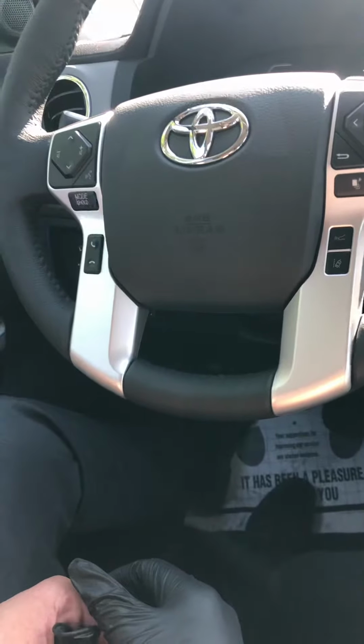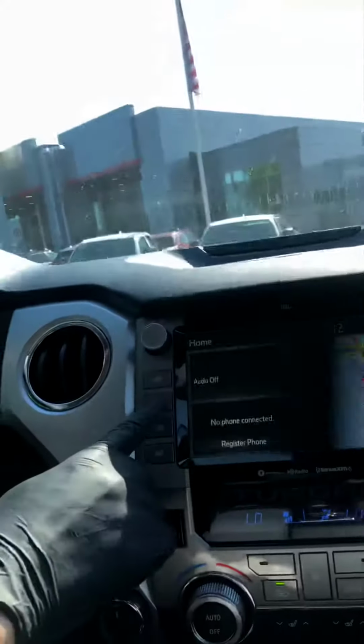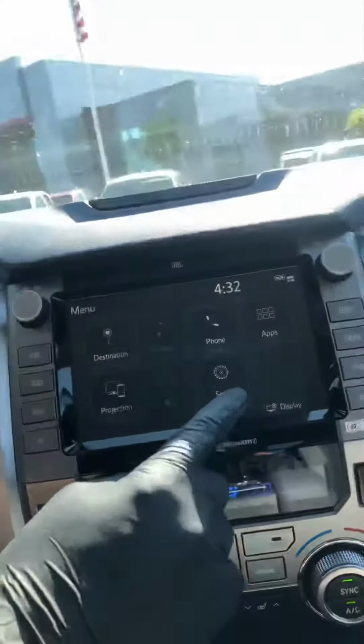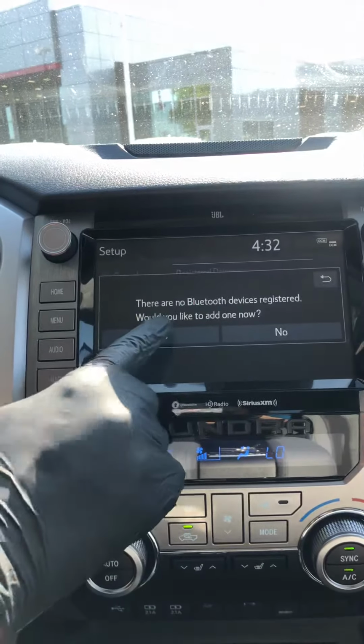Tundra TRD Off Road. To start off, let's go ahead and connect the phones. So go ahead and open up into menu. Go ahead and hit setup, and then you're gonna hit Bluetooth, and then you just push yes.